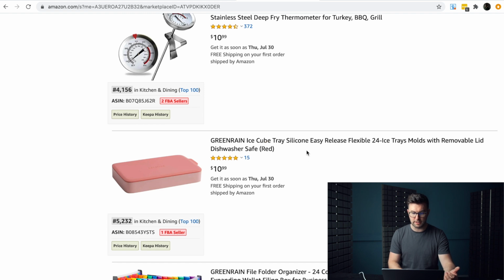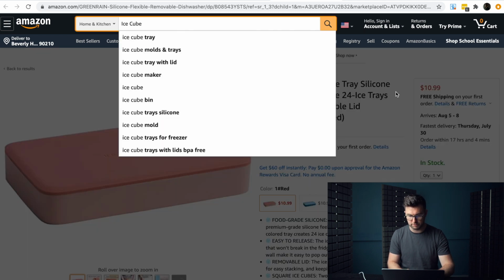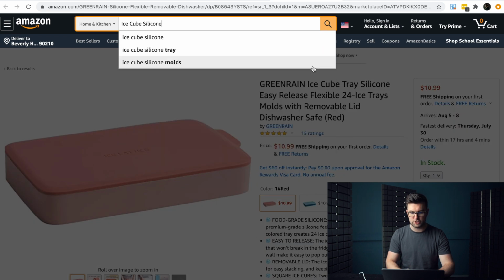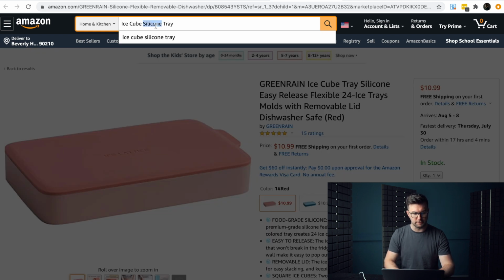So let's just look at this one right here. I'm almost certain this is incredibly competitive. So we're going to try and pick out the generic keyword of this product. This is an ice cube silicone tray I'm going to go with. So ice cube silicone tray. I'm just going to grab the words here. Silicone, because that's an important feature of the product as well. I wouldn't just go with tray because it could be plastic or anything. People are actually looking for a silicone tray here, and I'm going to grab that.